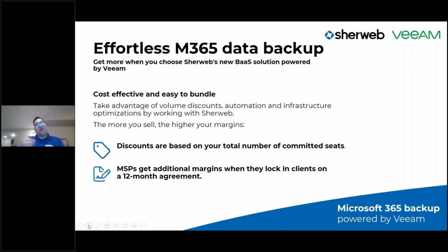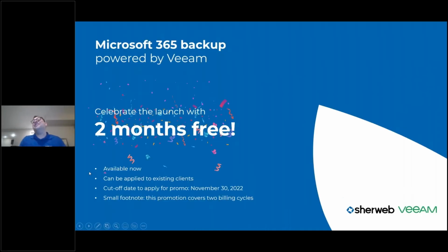And by that, going to the next slide, we're empowering you again so that you can take hold of this new Veeam solution. So until November 30th of this year, we'll be offering 2 free months. As long as you sign up for the solution by November 30th of 2022, we will offer you free billing for 2 billing cycles, meaning theoretically, if you signed up this month, which is the tail end of October, your free billing cycles would be November and December, and you would get billed for the solution as of December's billing cycle.